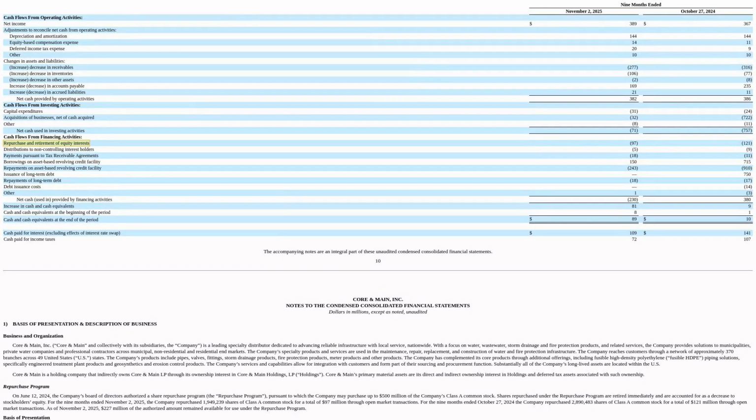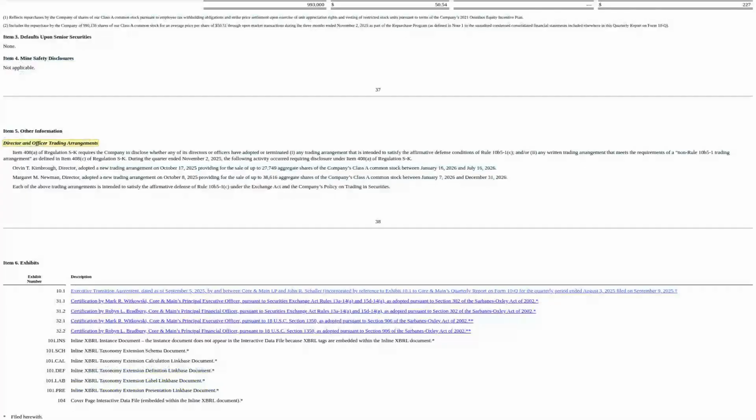Finally, there is a small disclosure about some of their directors adopting trading arrangements. This means they're setting up plans to sell shares over a period of time. For example, Orvin T. Kimbrough, a director, adopted a plan to sell up to nearly 28,000 shares, and Margaret M. Newman, another director, plans to sell over 38,000 shares. These are generally intended to comply with trading rules.